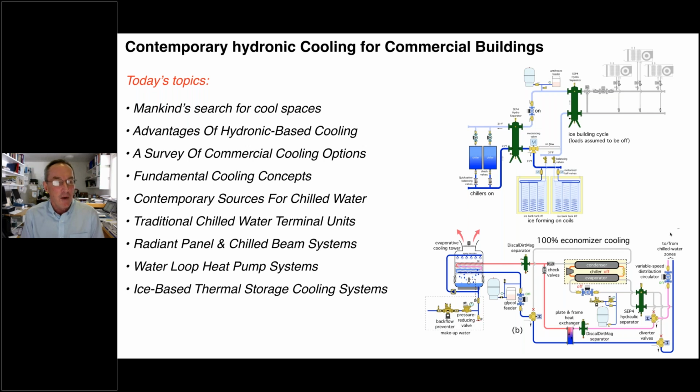I won't read all these to you, but we're going to take a look at the beginning. I always like to start off with the advantages of hydronics technology in terms of the subject matter. So why should we be looking at hydronic-based cooling? Obviously, there are other air-based and refrigerant-based systems out there, and we're going to do a quick comparison of some of those. We're going to look at some of the hardware available to provide the chilled water for cooling, and we're going to start off with a basic commercial chilled water cooling system. Typically, it would have a cooling tower, probably a centrifugal chiller, and a distribution system.